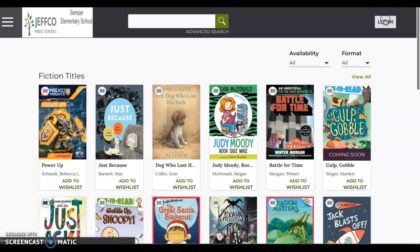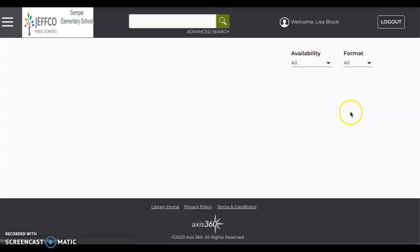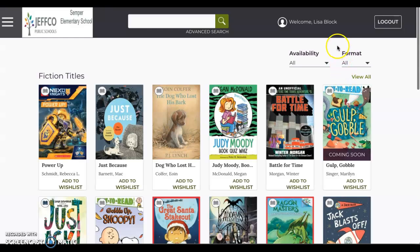So I have to go ahead and log in. So I click the login. You're going to want to log in under the blue Jeffco login with the key. You will be brought to a sign-in page and you're going to put in your lunch number and your password. It bypassed me because I'm already in the system. Once you are logged in, it will say welcome and your name.